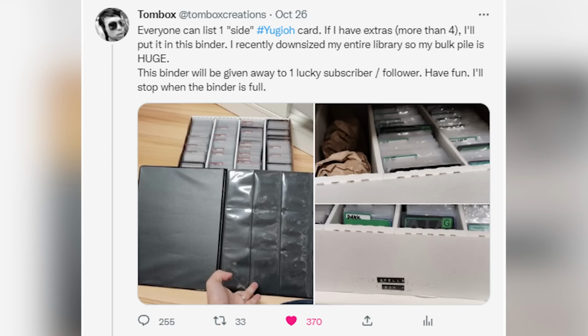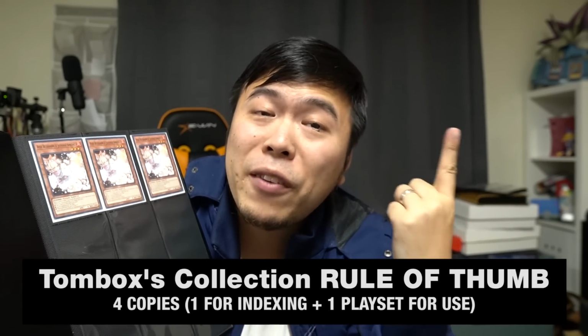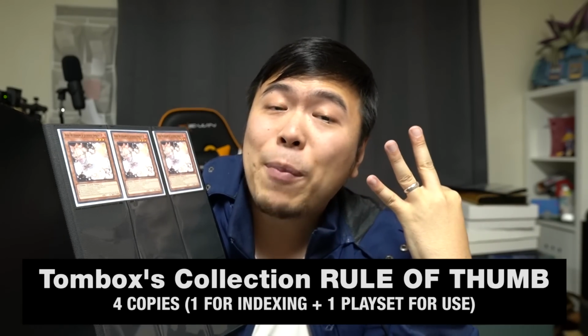Because I suggested to you guys on Twitter, can you suggest cards to put in here that you would want in your side deck? And if I have spares, I'll load it in. To qualify as a spare for me, I have to have more than 4 copies. Remember how I sort? I sort with 1 for archiving and 3 other copies for my own playset. That means anything above that would be considered a spare, and I'll put it in here. And one lucky winner is going to be really happy because they're probably going to get a full side deck binder ready to play Yu-Gi-Oh at a moment's notice.